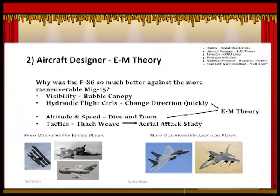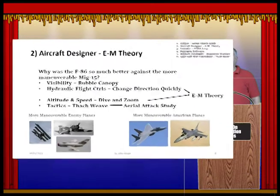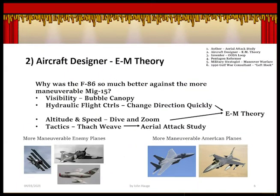Given the menu of air combat tactics, the next problem for a pilot is to pick which is best. To understand that, Boyd realized that you had to look at the performance characteristics of your jet as well as those of the enemy's jet. The best case study was the Korean War. Boyd wanted to understand why the F-86 did so well against the MiG-15, which had better maneuverability characteristics. He found two advantages that the pilots exploited: visibility and hydraulic flight controls.